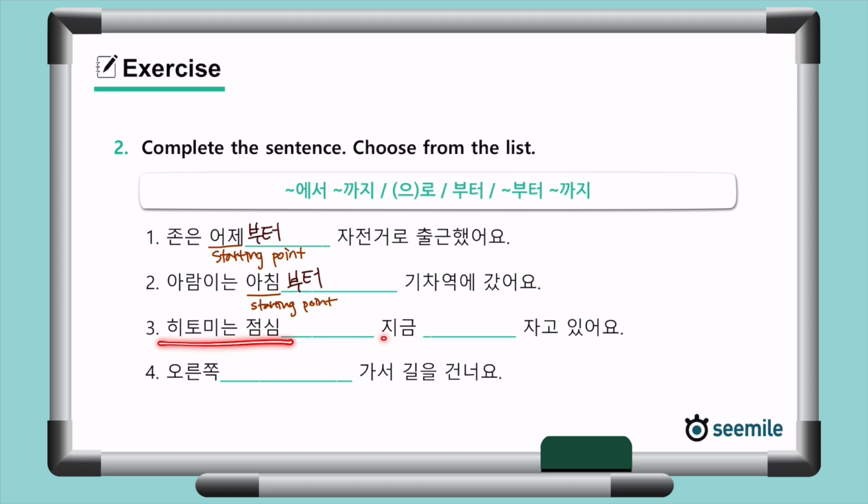Number 3. 히토미는 점심, 지금 자고 있어요. How would you say that Hitomi has been sleeping since lunchtime until now? Yes, you would need to use the particles 부터 까지. So 히토미는 점심부터 지금까지 자고 있어요. Number 4. 오른쪽 가서 길을 건너요. What is the speaker telling the listener to do before crossing the road? Yes, to go to the right side. The direction-related particle that means toward is 으로, so it should be 오른쪽으로 가서 길을 건너요.